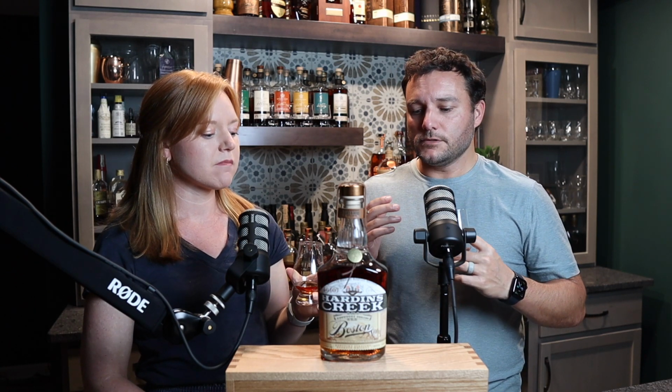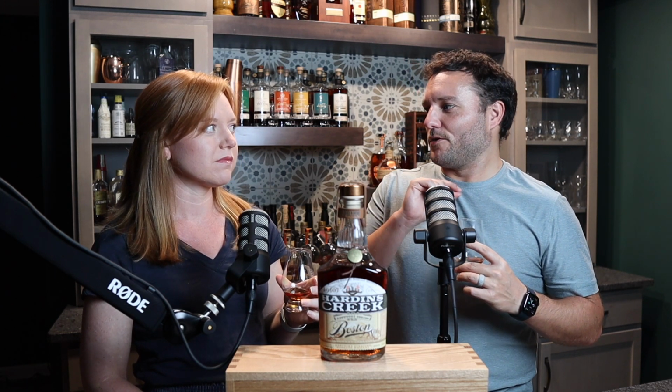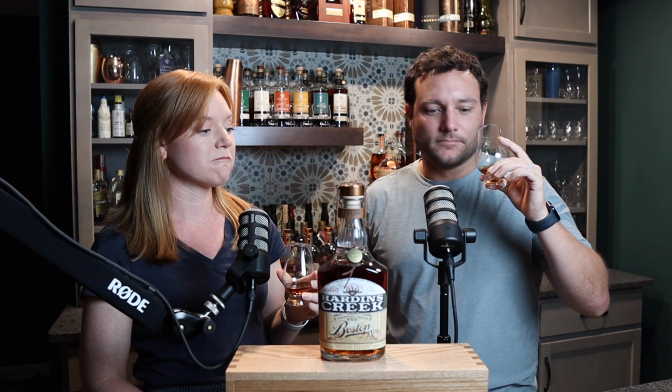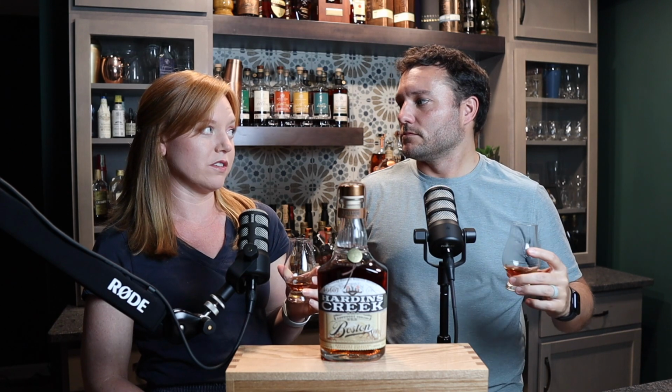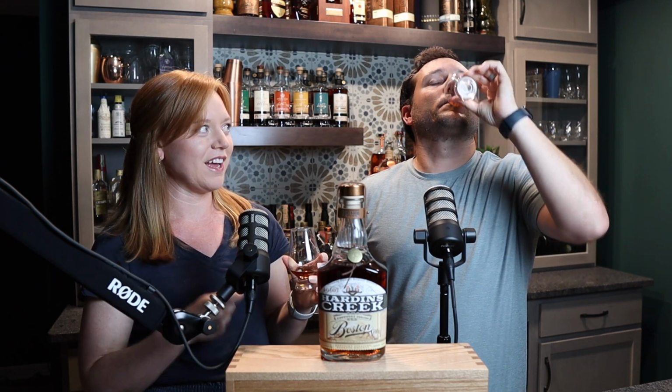But there is a slight ethanol note all the way through, to me at least. I'm not getting that at all with this one. This one's really nice, but I'm not getting as much oak as you keep saying. Mine is more of just toasted. Like I said, if you took a flambe gun and toasted the sugar and caramelized it, I'm just getting some of that.